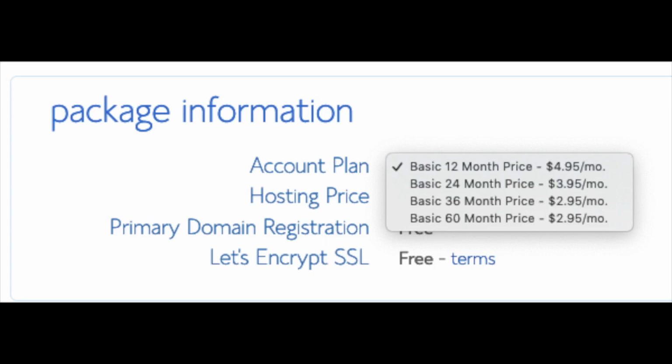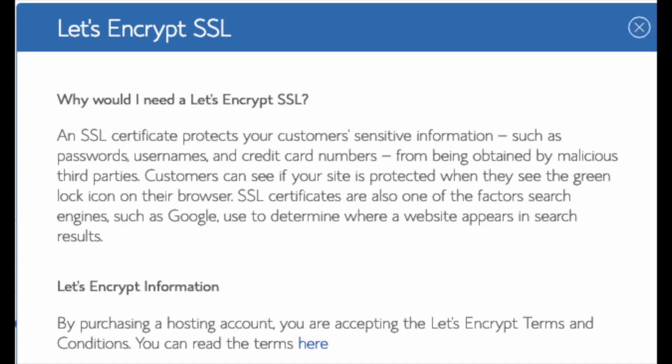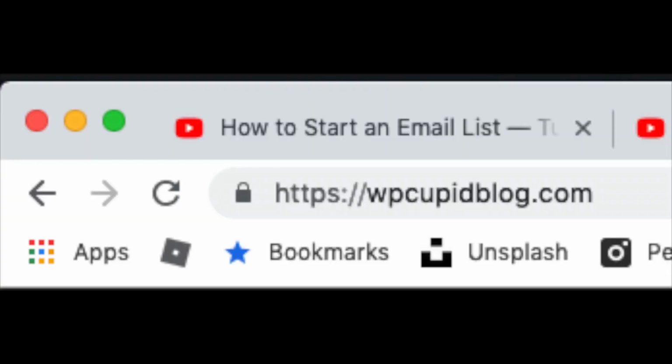You'll see account plan. This is where you can select the term for your hosting package. You have 12 months, 24 months, 36 months, and 60 months. As you can see, you'll save money the longer you purchase your hosting for. I'm going to select the 12 months package. Setup fee is free. Domain registration is free. Let's Encrypt SSL is free. This SSL feature is a free SSL certificate which makes your site secure with the green bar and with the HTTPS.